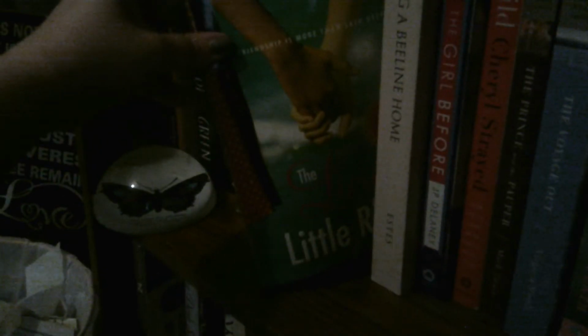Making Bread Home by Pam Estes. The Lions of Little Rock by Kristin Levine. Delirium by Lauren Oliver. The Age of Innocence by Edith Wharton. Mademoiselle Chanel by C.W. Gortner, I think. Diana by Andrew Morton. And here I have a paperweight with a butterfly.